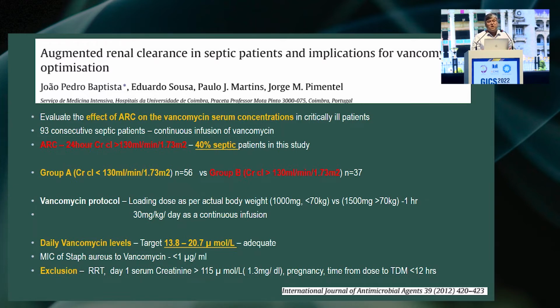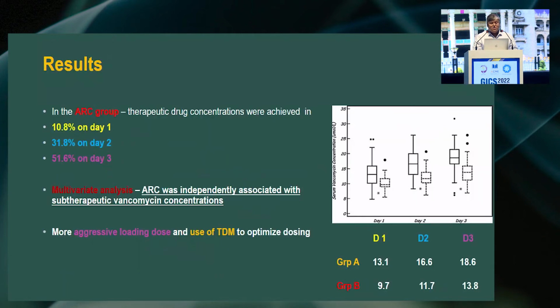And there are some drugs like vancomycin and aminoglycosides that work in a concentration-dependent manner. If the drug stays at a higher concentration, more than the MIC value, it works. But what this ARC does is clear the drug early, therefore the therapeutic level is reduced.